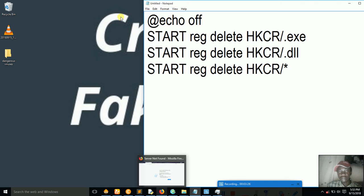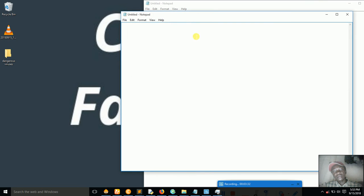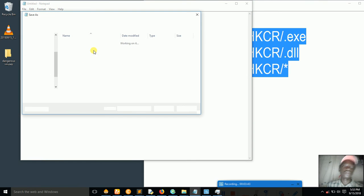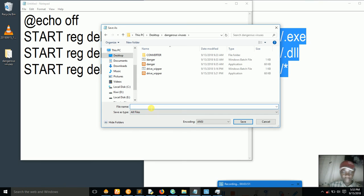we need to save this file. So Windows plus R, open Notepad, a new Notepad file, and then I'll copy all this file, Control plus A, Control plus C, Control plus V here, and then I'll save it. The extension should be the .bat file. Now I'm saving it inside my dangerous viruses folder. The save as type should be all files, and I'll name it delete underscore registry underscore files dot bat. That's the extension.